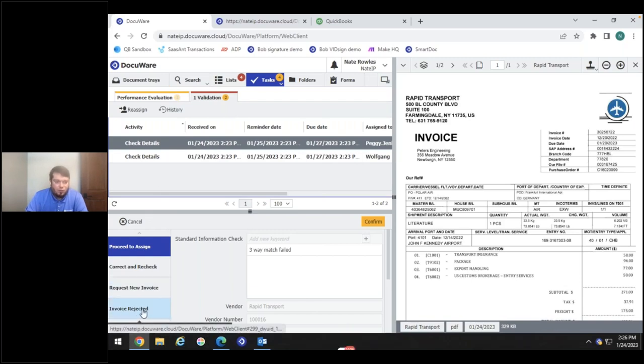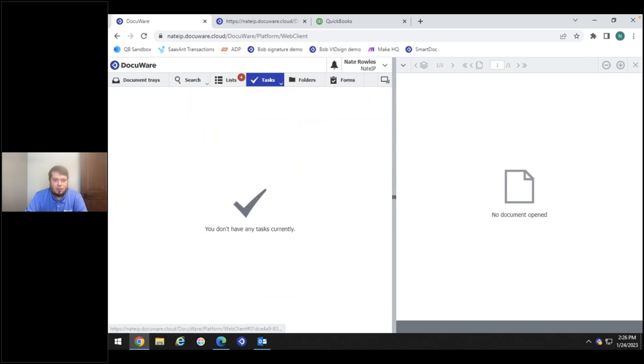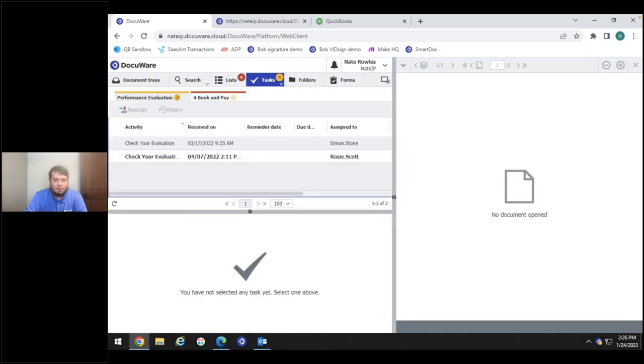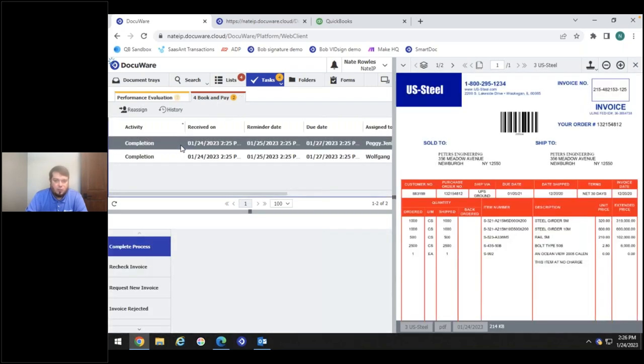So I'm not going to reject the invoice. I'm not going to ask for any corrections. I'm simply going to allow that to proceed through the process. Once I confirm that, you see a new tab here called voucher or book and pay this item. You'll see here it's ready for completion or payment processing at this point.